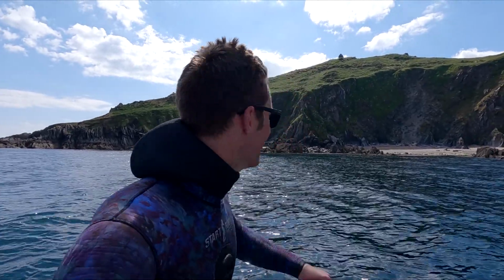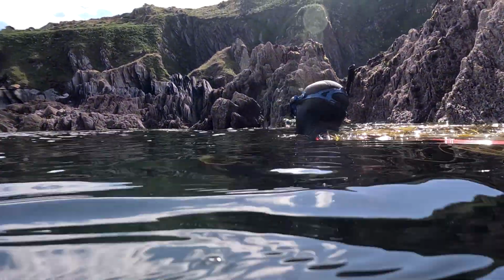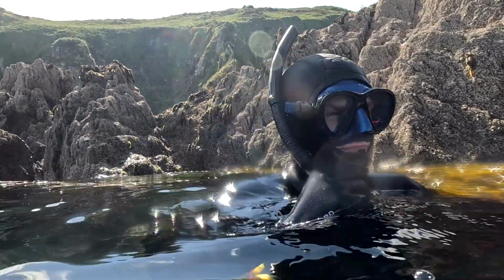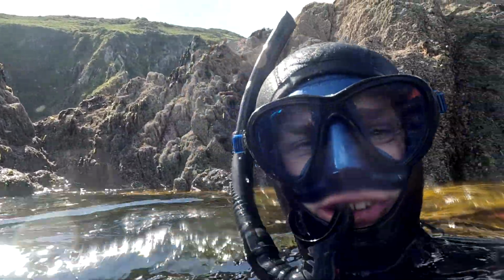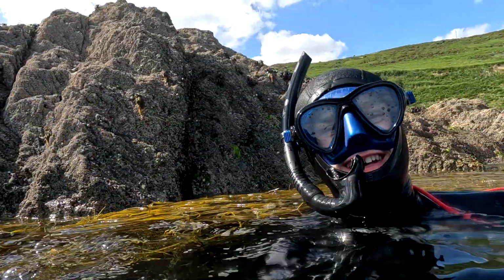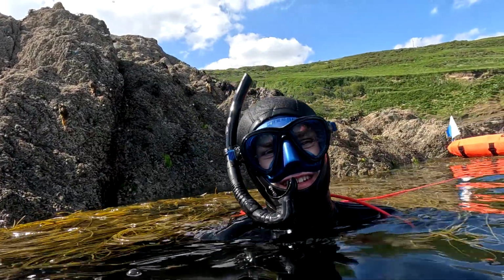We've come back into the cove where we started out this morning, and Toby's found a lobster. I've not even got in the water yet, so I'm going to head over. Let's see what he's found. What have you found, Toby? Nice little lobster, but why not catch it? I might get it. I don't know. Right, let's see. Show me where it is.